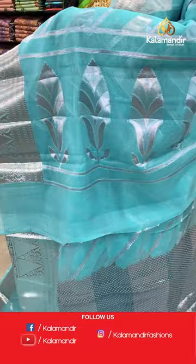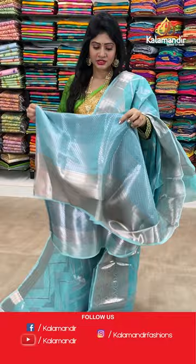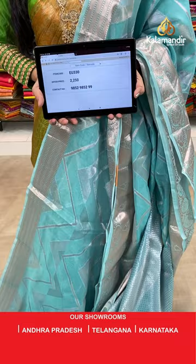In blouse, it's a brocade blouse which is in same color. And pricing details. Item code EU330 and offer price 2250 rupees.